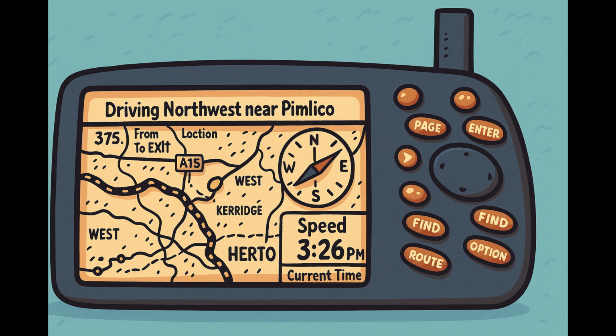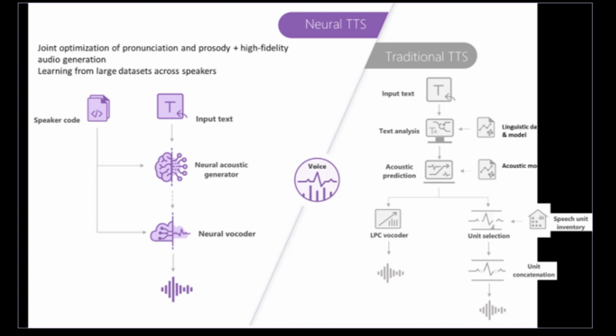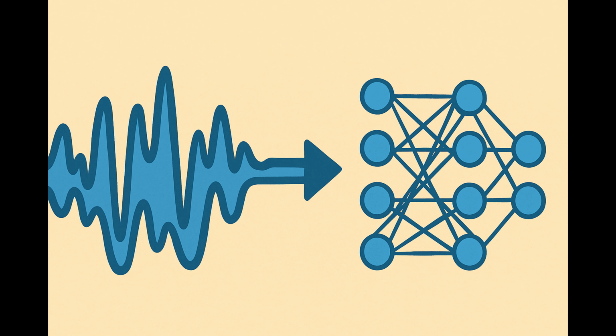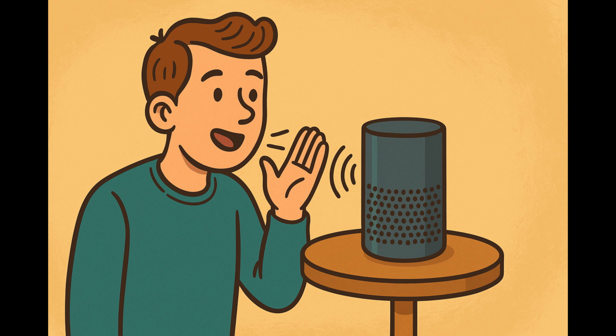Around 2014, deep neural networks revolutionized text-to-speech technology. Models like Microsoft's WaveNet-style architectures moved beyond stitching together pre-recorded clips and instead generated speech sample by sample, predicting each tiny slice of the audio waveform in sequence. This method captured subtle nuances like tone, pacing, and emotional inflection, resulting in voices that sounded far more lifelike. Trained on massive datasets of human speech, these models learned the intricate patterns that make voices sound real, from the timing between syllables to the natural rise and fall of pitch, marking a true turning point where synthetic voices began to truly resemble human ones.